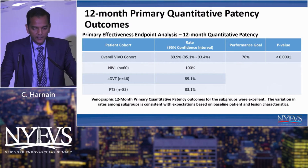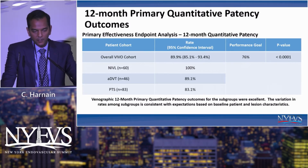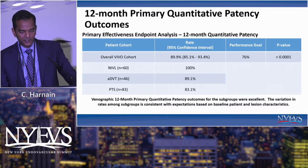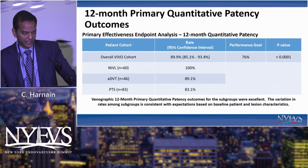12-month primary quantitative patency outcomes. For the overall cohort, it was about 90%. In NIVL, it was 100%, acute DVT 89%, and PTS 83%. The variation in rates among subgroups is consistent with the expectations based on baseline patient and lesion characteristics.